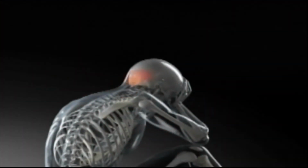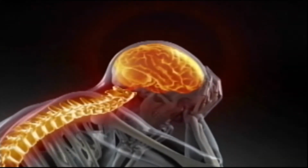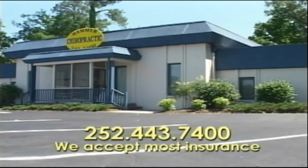We're in our 18th year of practice at the Hammer Chiropractic Center, and we've seen over 15,000 different people in the Rocky Mount area. 40% of headaches actually come from a neck problem. Many patients come in taking multiple aspirin, over-the-counter medications and such a day, and we can get you to stop doing that and actually fix the problem so the headaches don't arise anymore. A lot of people think chiropractic hurts. It does not. Most of the people come in and they feel great when they leave.